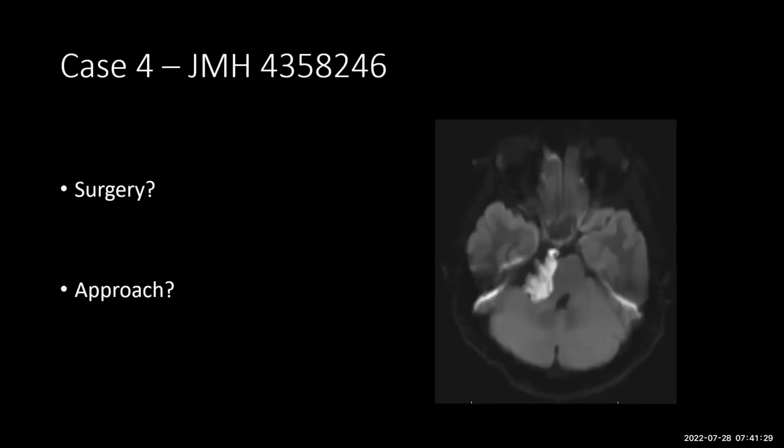And so I guess we can go to Adam, what would you do for this patient? What approach would you do? I would go a sigmoid or retromastoid approach for him, where I try to get a gross resection. Yeah. So we'll turn it over to Dr. Saad for the path. Okay, thank you very much.